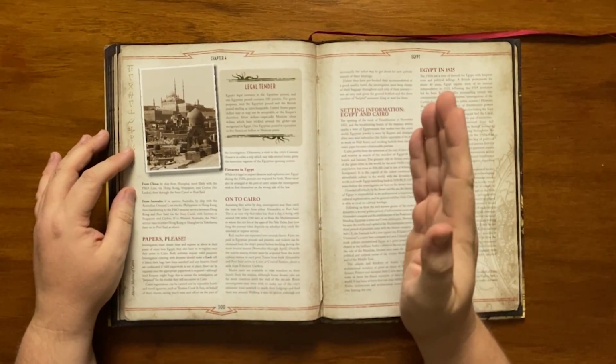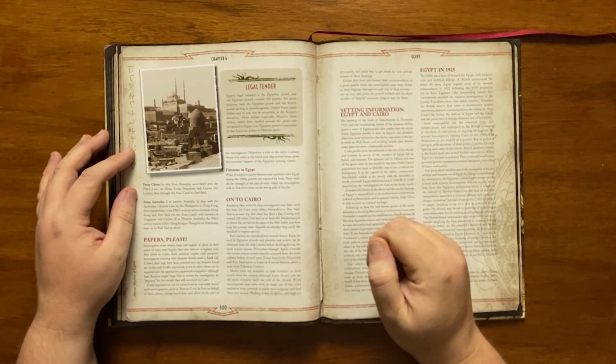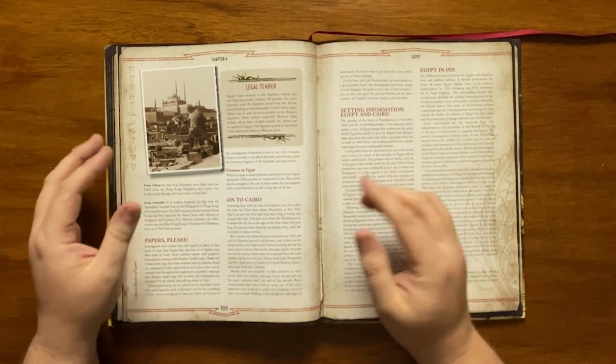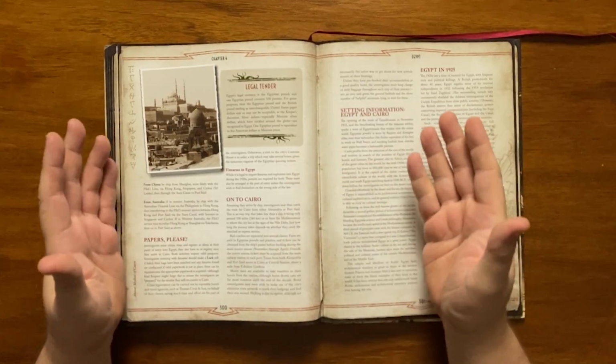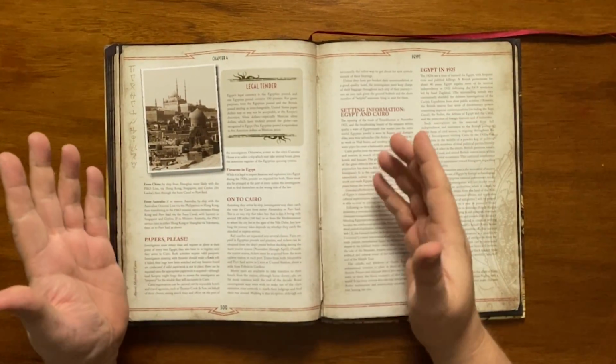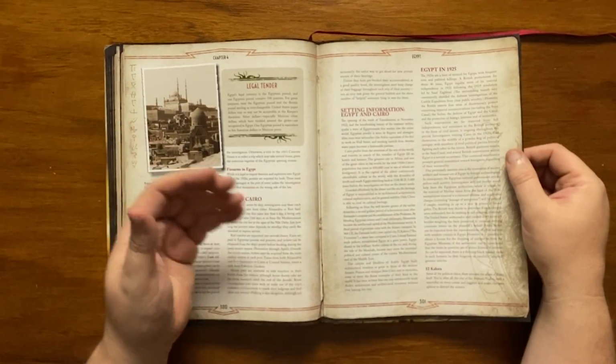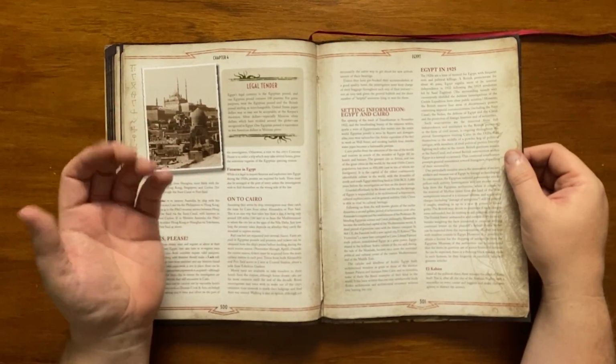They need to obtain visas upon entering Egypt, then again at Cairo, with both requiring valid passports. If they try to bring firearms into the country, it will require a Spot Hidden roll or they will be discovered and confiscated unless a permit is arranged at the port of entry. After this, they need to catch a train to Cairo itself. This should take around a day or two to do, and there are the usual class denominations on board.